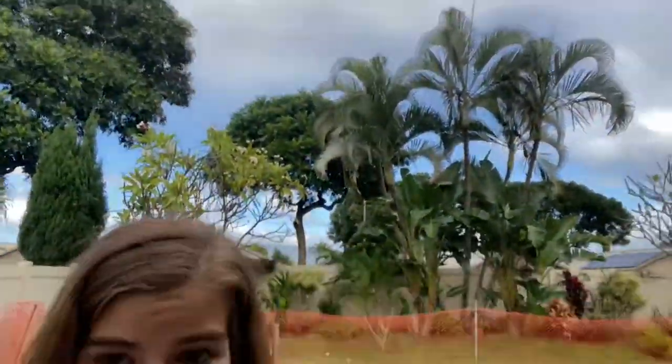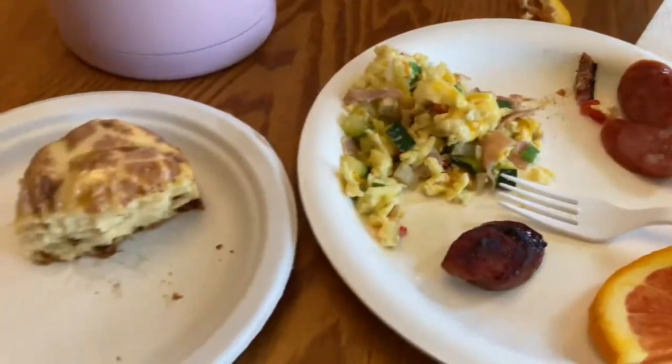It is pretty sunny out right now, like blue skies, and we're very happy about that because it's been raining all week. So fingers crossed that it stays this way with blue skies and everything, and we can go to the beach or something. But we started off with a morning walk, and we're gonna make some breakfast.